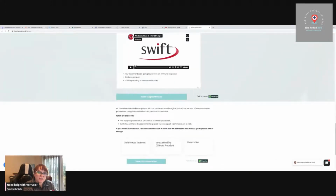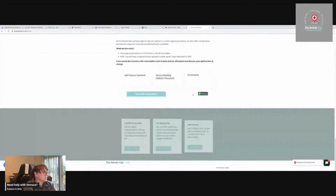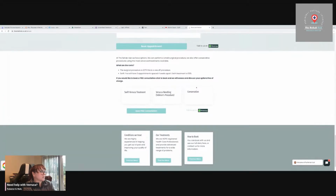The other option that we do have is a small surgical procedure, and this is called Verruca needling. So let me just, so you can see here, Faulkner's needling or Verruca needling. Now, in the surgical procedure we are still invoking that immune response in the same way that we would be with Swift, but it involves a local anaesthetic, and it then involves us creating a small wound around the main area where your verruca is.